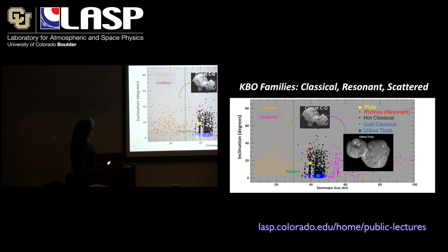But what's interesting is there's a whole bunch of objects at this distance, and this is a sort of magical distance because it's in resonance with Neptune. So Neptune goes around the Sun three times for every twice that Pluto goes around the Sun. So it's a 3-2 resonance of orbits. And what tends to happen when you're in such a resonance is the inclination tends to get kicked up. So there are these objects called Plutinos that are resonant, in an orbit like Pluto, where they have a high inclination.